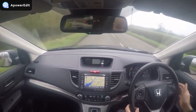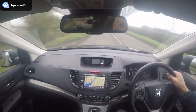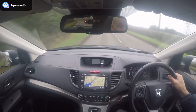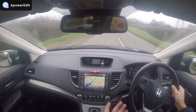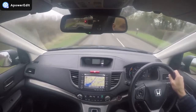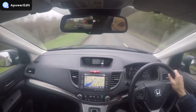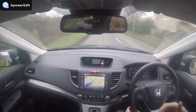Looking around inside the car, which is yet to be cleaned, but is in just beautiful condition in here. As I say quite often on the CR-V videos, in fact pretty much all of them, the build quality is astonishing. There's not a hint of a rattle or a groan or a creak or a buzz or anything from the interior of the car. It's absolutely beautifully put together, and a lovely place to sit and drive a car.